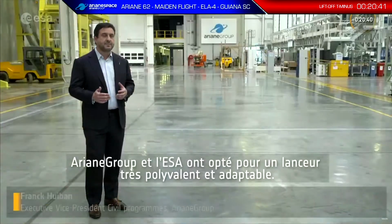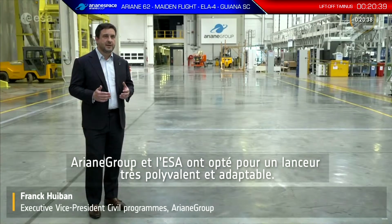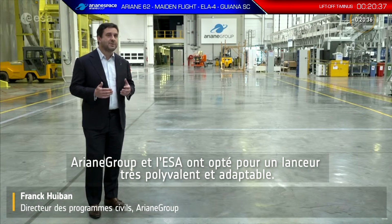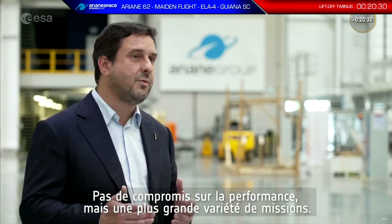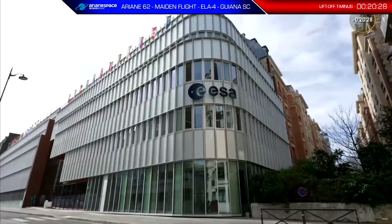ArianeGroup and ESA opted for a very polyvalent, adaptable design for Ariane 6. No compromise on performance and a much broader range of missions.